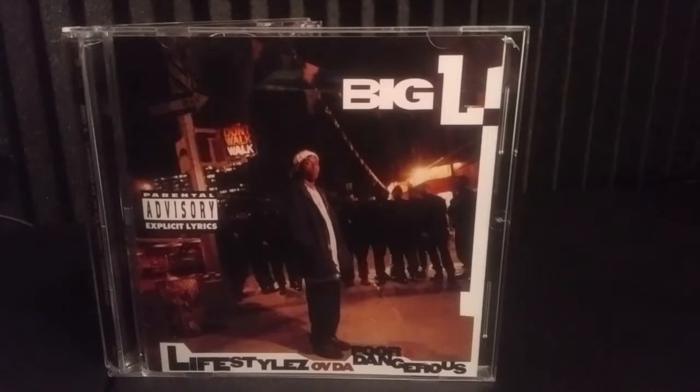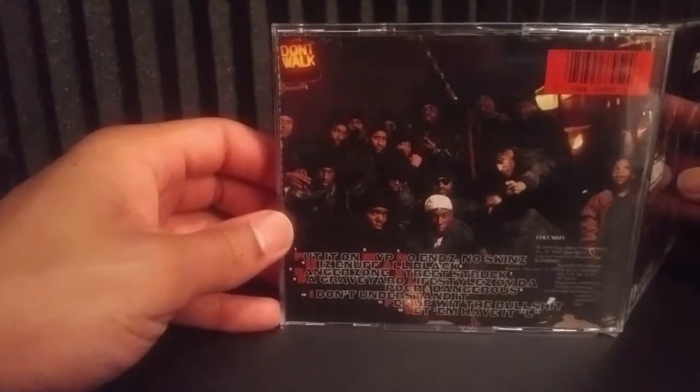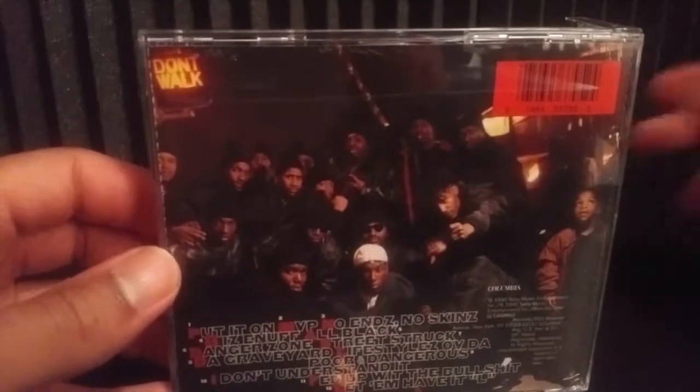It's funny how it shows the times, or kind of timestamps it, because of the way it's spelled. I just thought it was interesting. It was pretty cool. We'll go around to the back. We have more of an illuminated shot of Big L and his boys. That's actually really pretty friggin' dope. I think I like the back more than I like the front. It's just a cool picture.